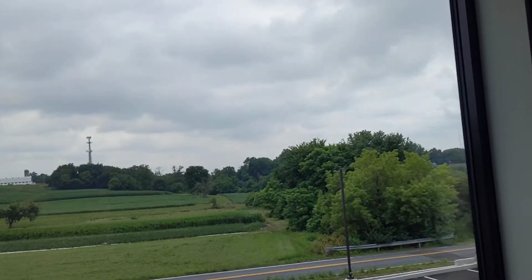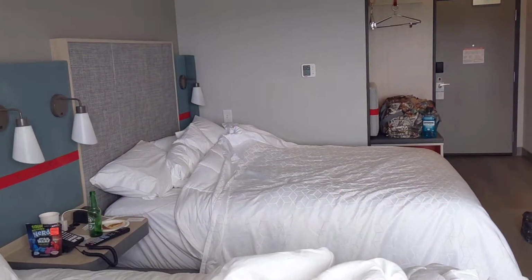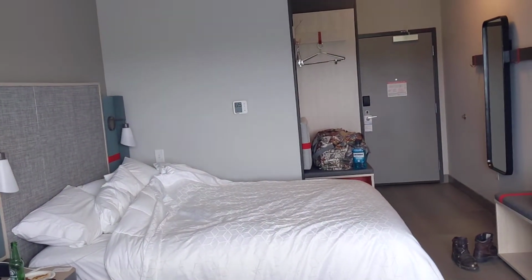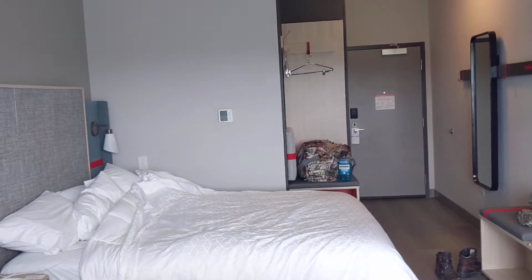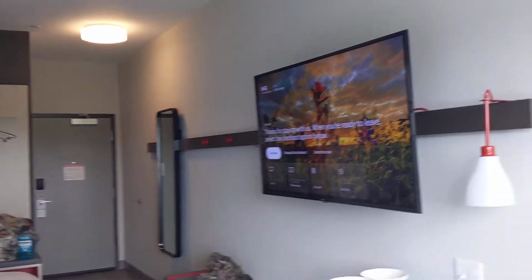You have the same kind of situation that you have at True by Hilton. The first shade is a blackout that pulls down, and there's another shade, just a privacy shade that pulls down. So like I said, this place is very similar to True by Hilton. So we got 2 queen size beds, very nice. They are comfortable. This brand does do free breakfast.